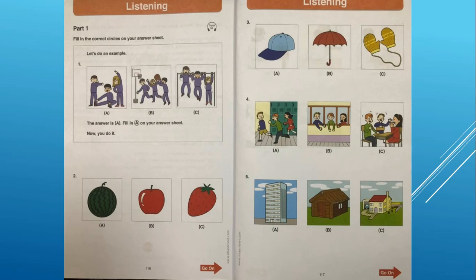The answer is A, because in this picture, students are stretching their bodies. Fill in A on your answer sheet. Did you fill in A on your answer sheet? Do you understand the directions? Ask your teacher if you need help. Now you do it.